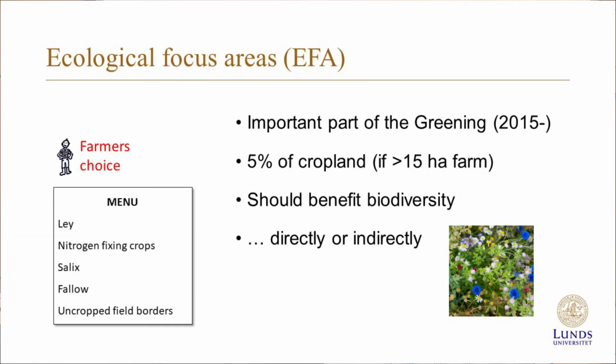Right. Ecological focus areas will be familiar to some of you here in the room. They are a part of the Common Agricultural Policy and a new part which was introduced during the greening reform of the Common Agricultural Policy. And the principle, there's lots of details to this, but roughly, farmers, if they have more than 15 hectare farm land, are supposed to set aside 5% of the cropland to a certain set of ecological focus areas which should benefit biodiversity directly or indirectly.